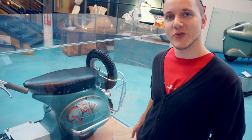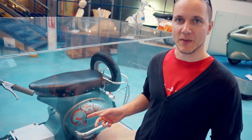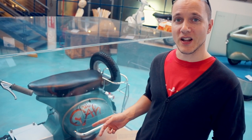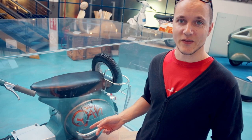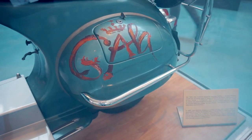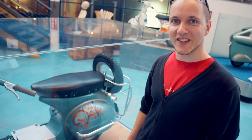It says here that 2 students from, I think, this area bought this Vespa a long time ago, and then they were touring around Europe, and they actually met Salvador Dali, and they asked Dali if he wanted to paint the Vespa. And he said yes. So he did some drawings on the back of the Vespa, and it's pretty nice. I like Dali.